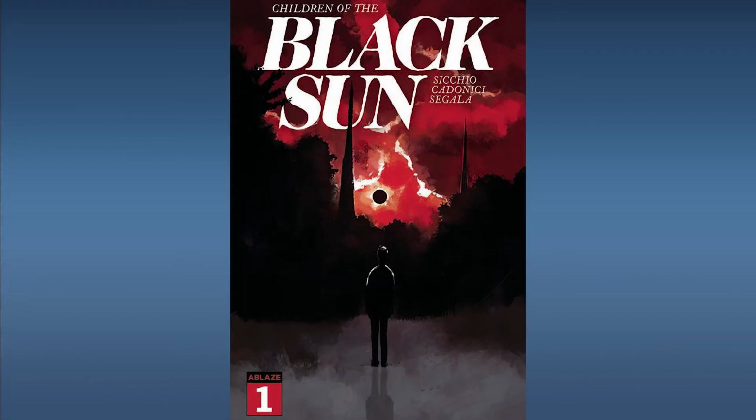And now for the honorable mentions. From AWA Comics, Children of the Black Sun #1. Unspeakable horrors occurred both times that the Black Sun had risen, and while it was in the sky, women who were pregnant gave birth to peculiar babies, who years later unite to embark on a hallucinatory journey to discover their true identity.